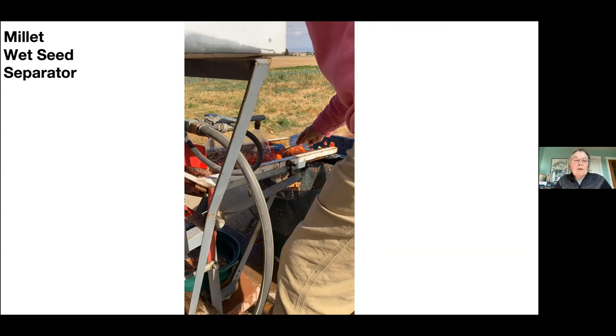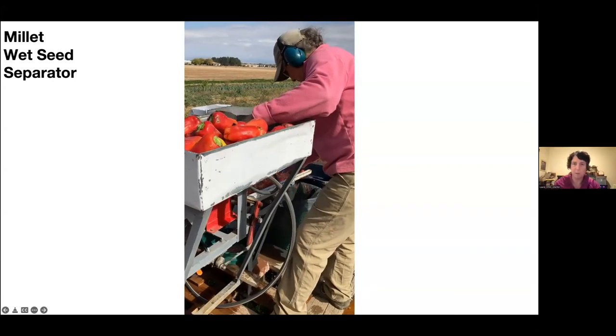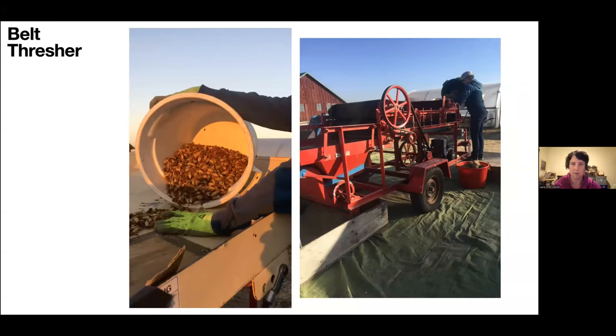All right, we can go to the next. Okay. We can go on to the... Wait, is this the same one? Same one. We'll go on to the belt thresher.